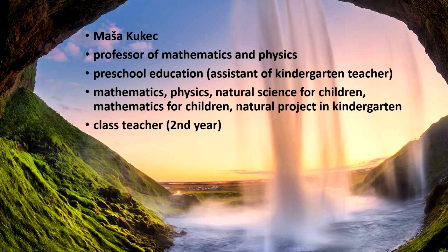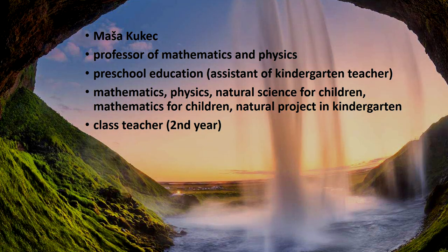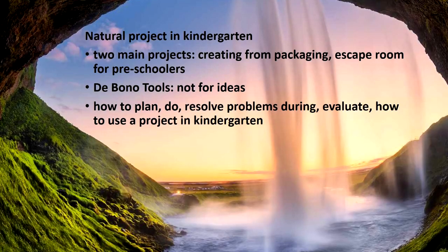I teach mathematics, physics, natural science for children, mathematics for children, natural project in kindergarten, and I'm also a class teacher of students that are in second year. I will present a class called Natural Project in Kindergarten. We have two main projects, creating from packaging and an escape room for preschoolers.